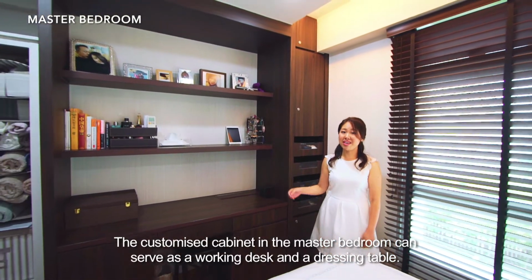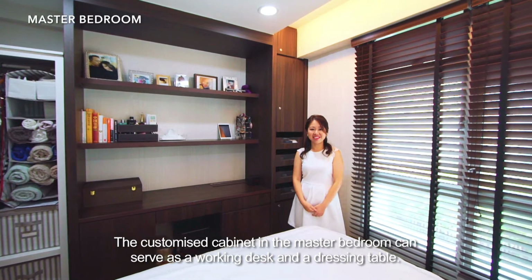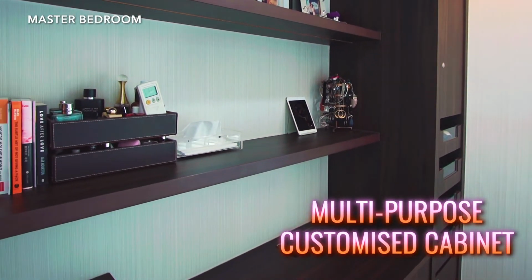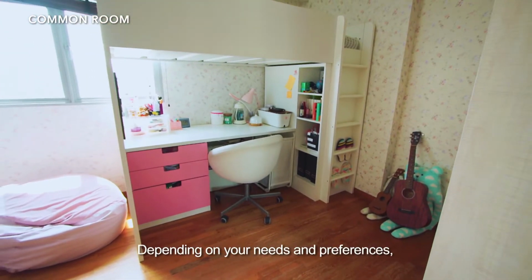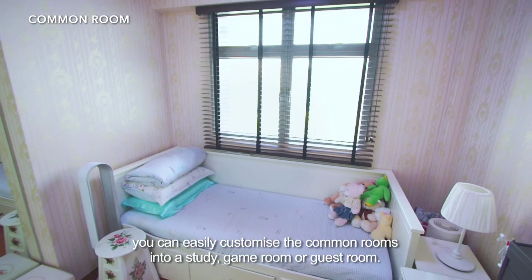The customized cabinet in the master bedroom can serve as a working desk and a dressing table. Depending on your needs and preferences, you can easily customize the common rooms into a study, game room, or guest room.